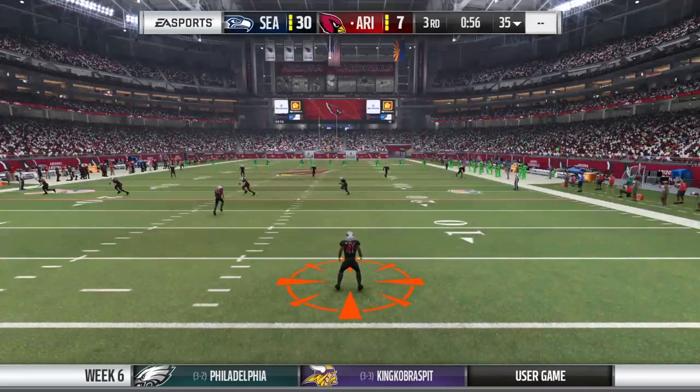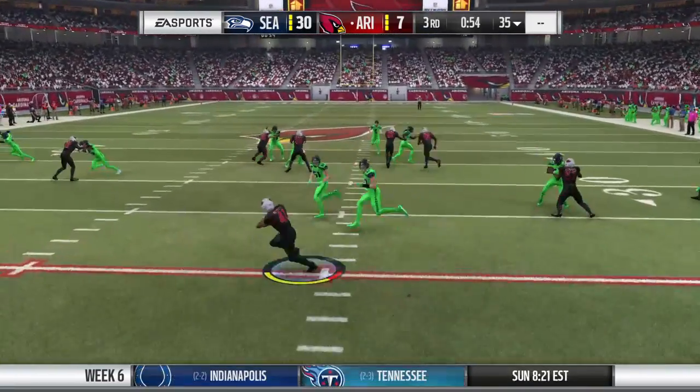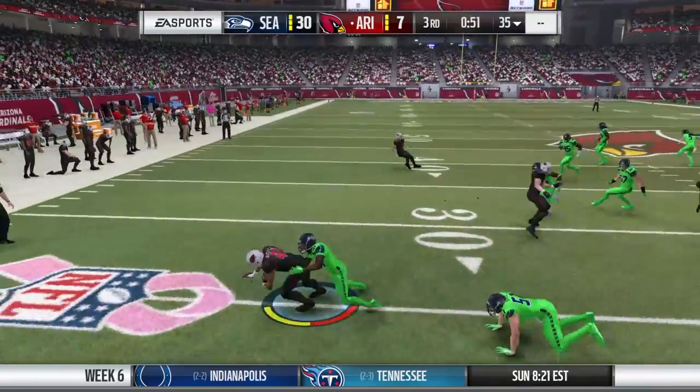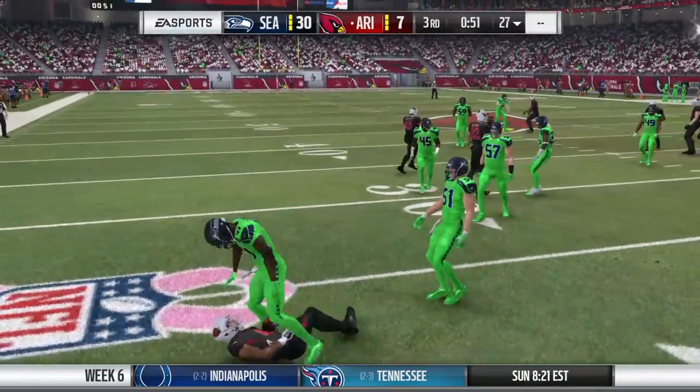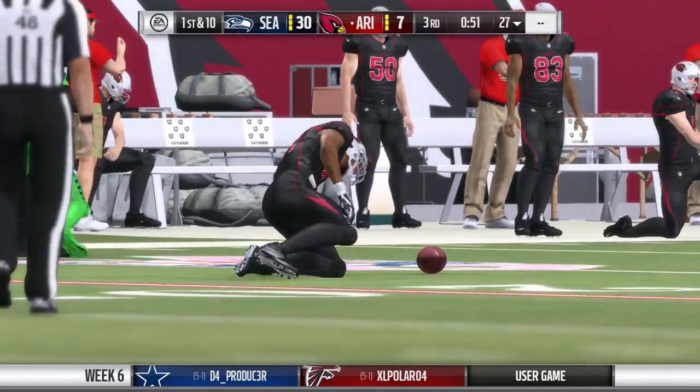And he's been solid as usual. And this is what you need to do. Make sure you get points out of every possession. And so far, they've done a nice job of that. Then he'll take this across the 25, couple extra yards, up to the 27-yard line.